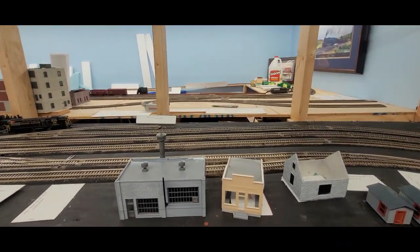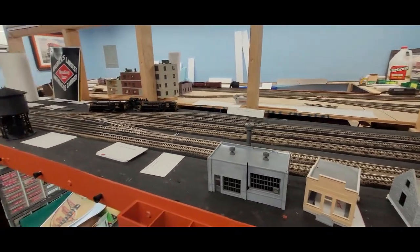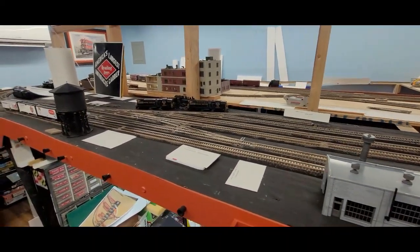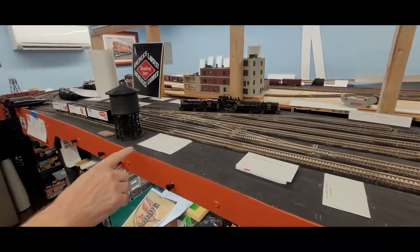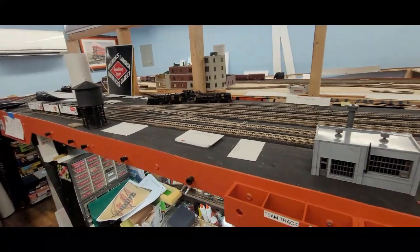That's the coke ovens. That's going to be named after a good friend of mine, a Pennsy modeler down in Houston named Lanny Woodruff. And all these little buildings here are going to be named after friends and modelers and stuff like that.